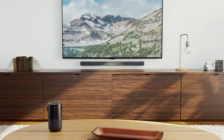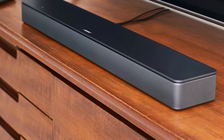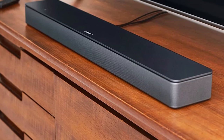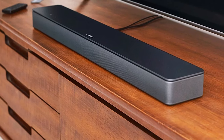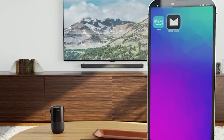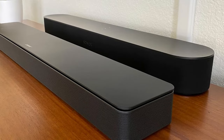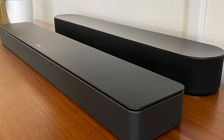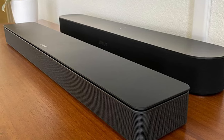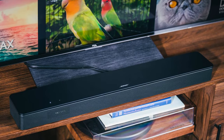One of the standout features of this soundbar is its smart capabilities. It's compatible with voice assistants like Amazon Alexa and Google Assistant, allowing you to control your entertainment using just your voice. You can also wirelessly stream music from your smartphone or tablet via Bluetooth or Wi-Fi, making it easy to access your favorite playlists and streaming services. Setting up the Bose Smart Soundbar 300 is a breeze, and it offers multiple connectivity options, including HDMI ARC and an optical audio input. It's designed to complement your TV without taking up too much space, and its minimalist design adds a touch of elegance to any room.